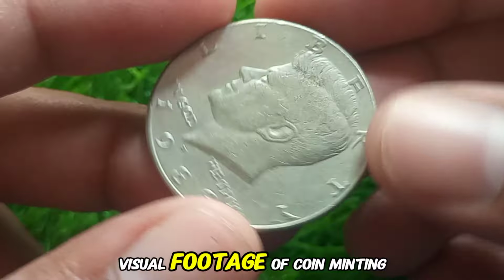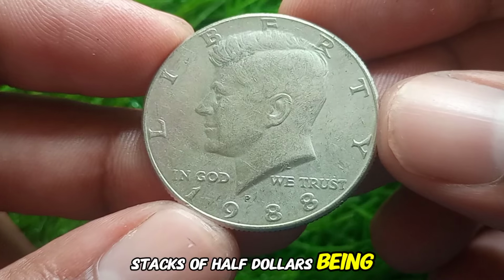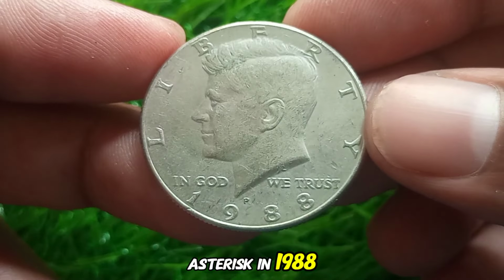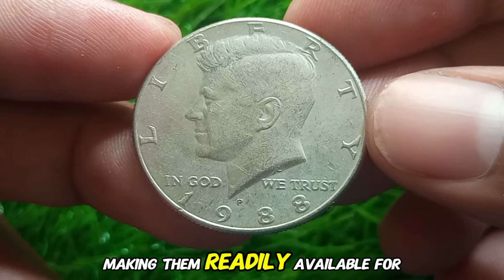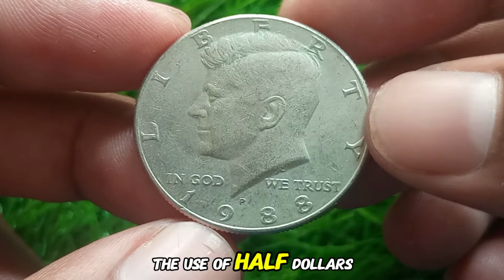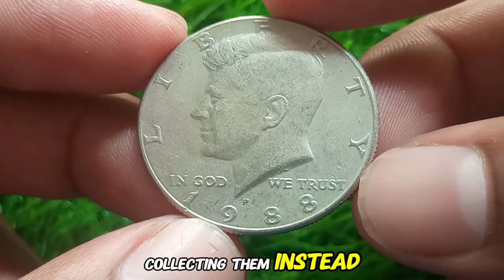Footage of coin minting processes at the Philadelphia Mint, stacks of half dollars being sorted and packaged. In 1988, the Philadelphia Mint produced millions of half-dollar coins, making them readily available for circulation. However, over the years, the use of half-dollars in daily transactions has decreased, with many people collecting them instead.